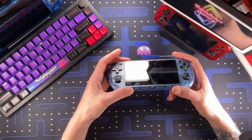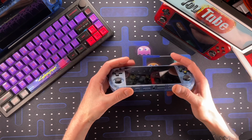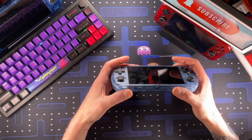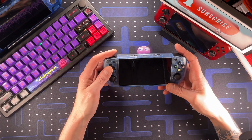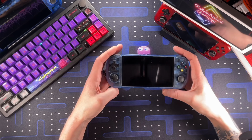Now, if you do charge it like you would any of your other retro handhelds that don't support C2C charging and you just do type A to type C, it's not going to be a big deal because that's regulated power, unlike C2C. So I just tried it once just to see if it would work, and it did, and it charged it fully, and it actually stopped charging when it was fully charged. So I was pretty happy with that.